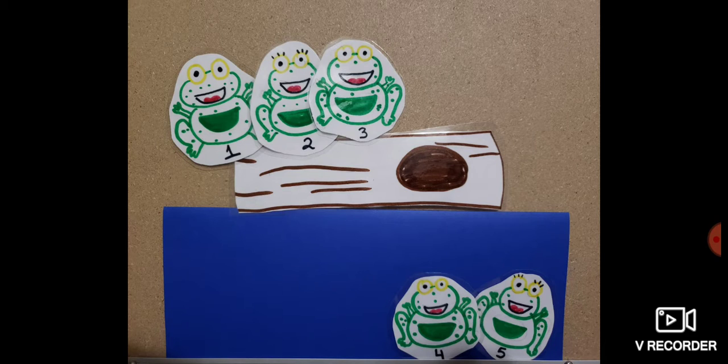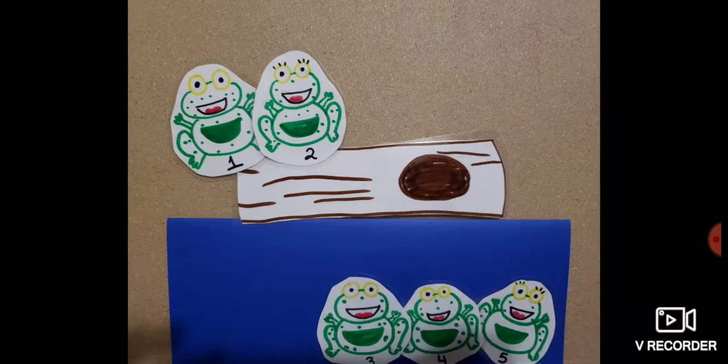One, two, three. Three green and speckled frogs sat on a speckled log, eating the most delicious bugs. Yum, yum. One jumped into the pool where it was nice and cool. Now there are two green speckled frogs. Glub, glub. Let's count them on the log again.